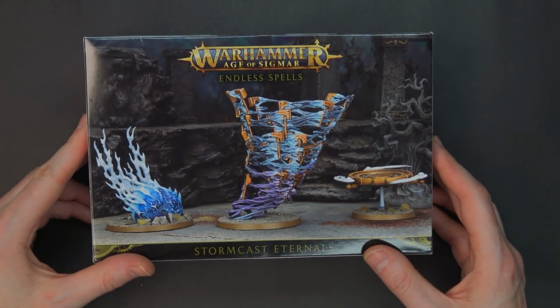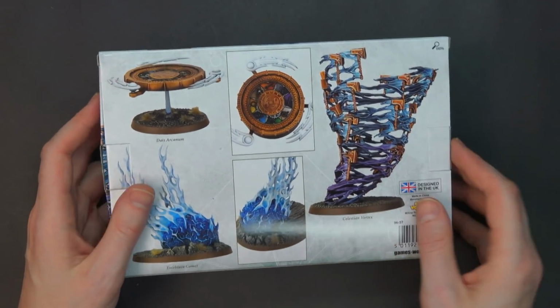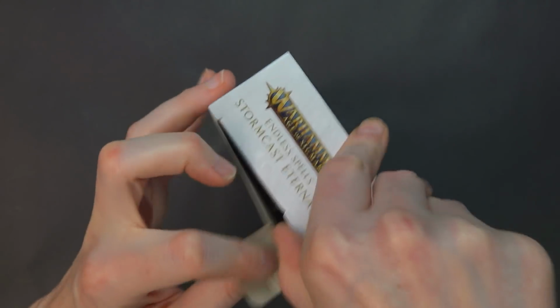And then we've got the Endless Spells. Now we saw with the Night Haunt one that they actually didn't put the instructions in there for one of the things. Although, you know, it's kind of a no-brainer because it's one part, just clip it out. You can't be so mad about that.